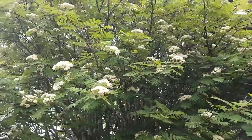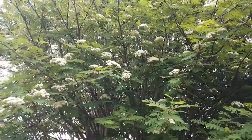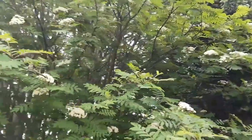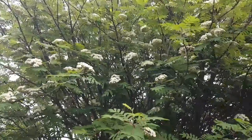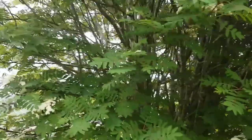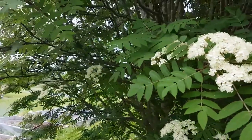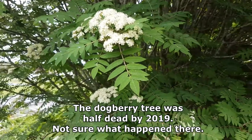But anyway, hopefully the bees will find this and make some honey, because last year the dogberries, for whatever reason, didn't bloom at all, and I didn't get much honey last year either. There were a lot of things that weren't in bloom last year because of some weird weather. So we'll see. Hopefully this will stay in bloom for a while, and something good will happen. That's my observations. The trees are in bloom. The smell is whatever it is. It's nice enough, and there are some spots on the leaves, and they're kind of dying. But anyway.